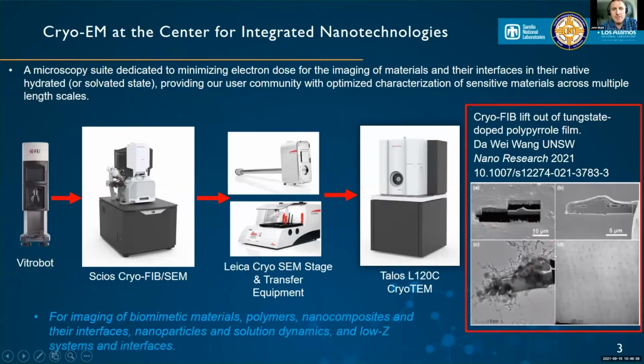The other thing we have, which is not in situ, but I will mention, is a newly stood up cryo-EM suite, which is specifically designed for soft matter and beam sensitive materials. So we have a cryo FIB, cryo transfer equipment, and a dedicated high contrast cryo TEM. We have done some work with folks at UNSW around the lift-outs of polymers.